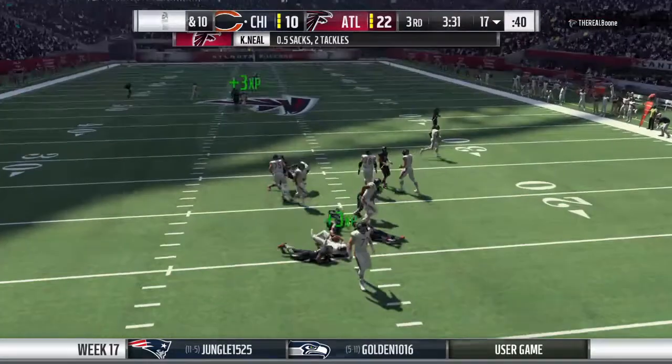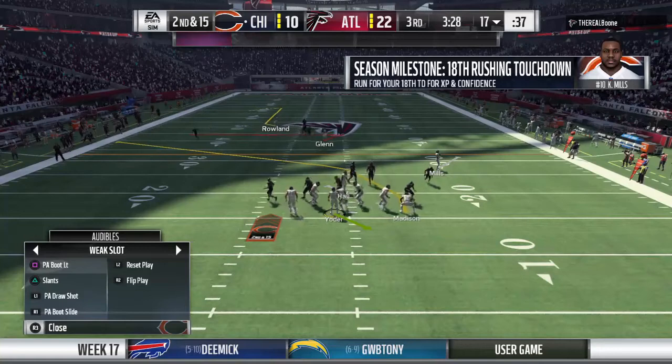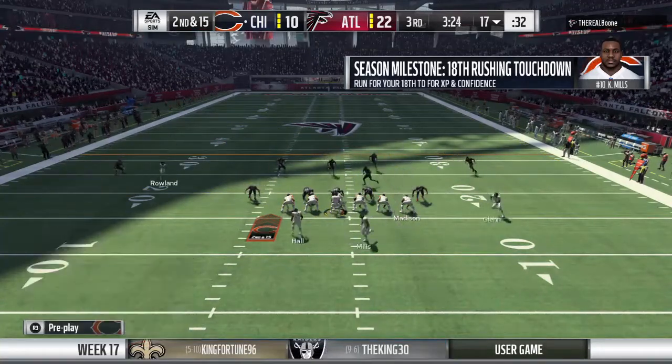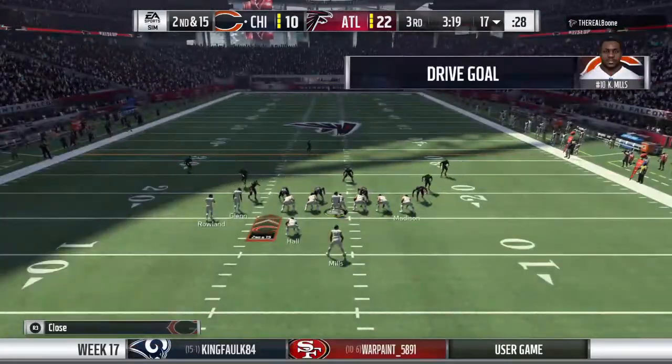Under a heavy rush, and down he goes. The amount of sacks that they've absorbed in this game is absolutely extraordinary. Let's just face it, this offensive line, flat out, cannot handle this pass rush. It's been demonstrated time and time again.